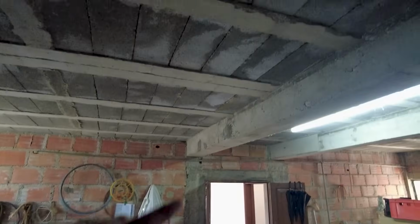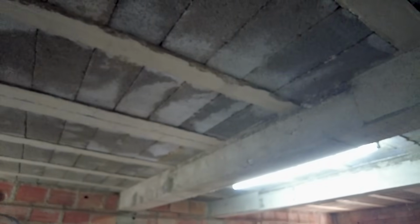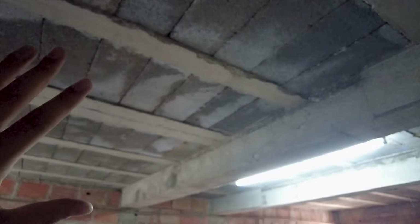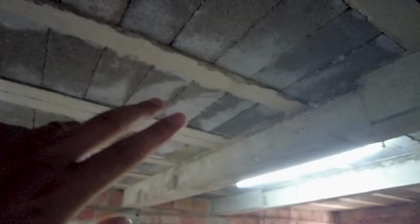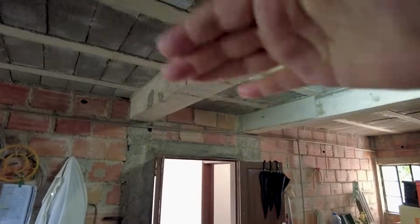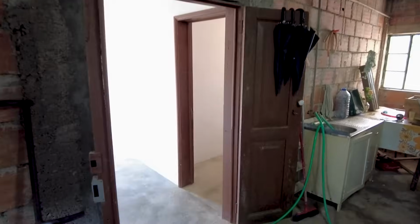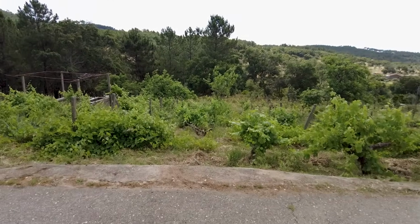But once you are here, just to explain the structure of the house, this is normal construction that even today is built like this. Concrete pillars, concrete beams across, and the cement tiles on top. And then it's finished on top of it. So modern build. Modern, but with 30, 40 years on it, as you can understand.